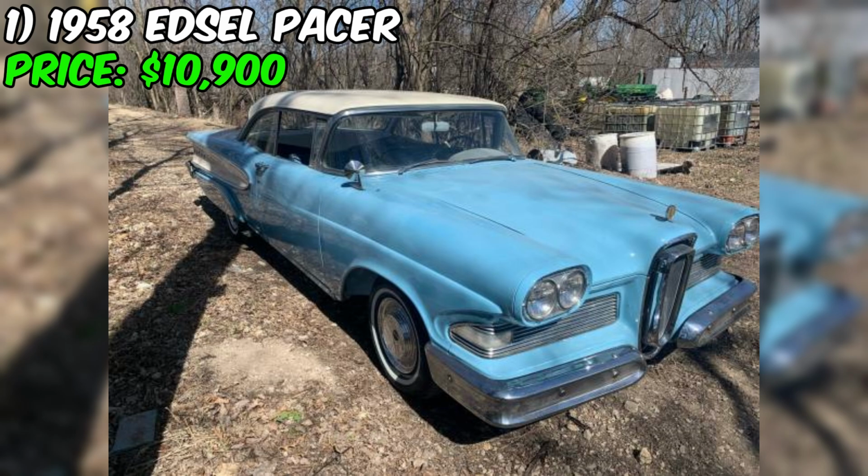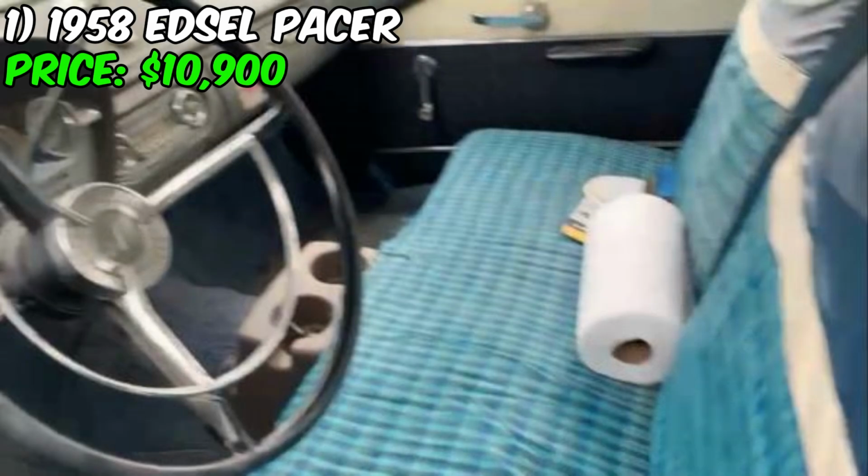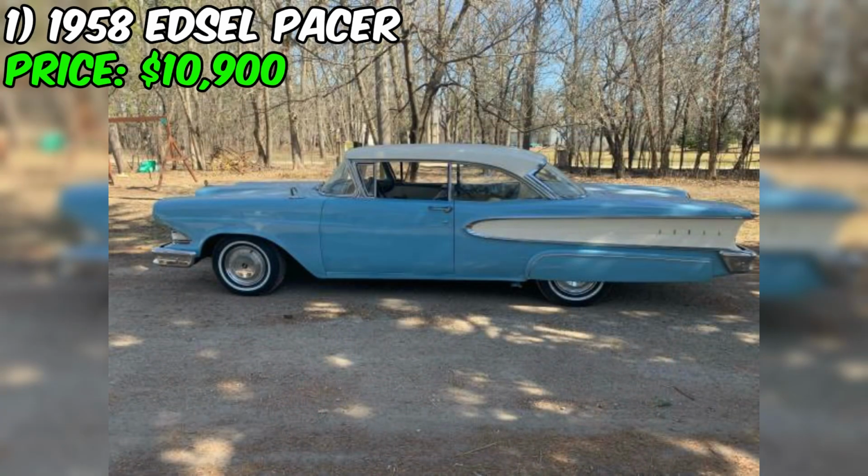Now, let's talk about the aesthetics. The 1958 Edsel Pacer is a true head-turner, with its distinct styling and classic two-door hardtop design. It's the kind of car that will make people stop and stare as you drive by, and you can bet that you'll be fielding questions from curious onlookers at every gas station and parking lot.